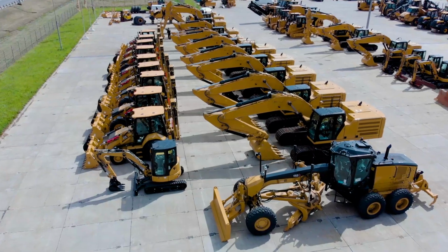So what are the machines that we're talking about? Well, we're talking about the 20,000 pound to 25,000 pound range dozers. What does that include? That includes the Caterpillar D3, the Komatsu D39, the John Deere 650P, the Case 850M.